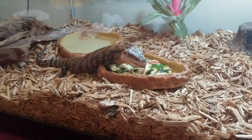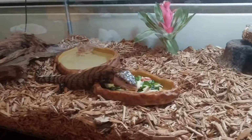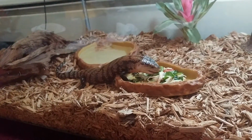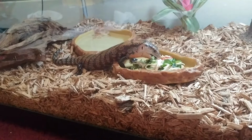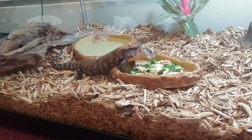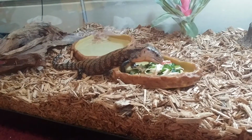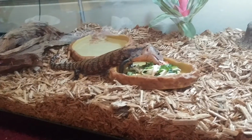Oh, and he's pretty friendly too. He'll hiss, and he'll tell me when he doesn't feel like being picked up once in a while, but he doesn't really bite or anything like that. He'll flick the tongue once in a while, but he's really calmed down a lot since I first started handling him. He's really used to me now.